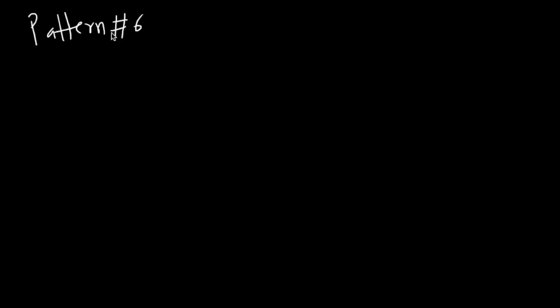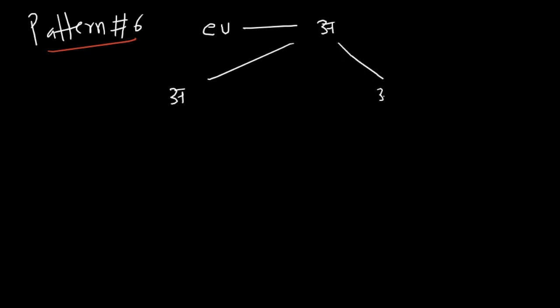The pattern number 6 is a very important one. You'll find a lot of examples of this pattern. It's a combination of E and U in English, but in French it's U, right? Basic sound is... When this pattern is there, basic sound is... But there are two variants of this, okay? The two variants are short and a slightly elongated, okay? So I'll take examples and that will make it clear for you.